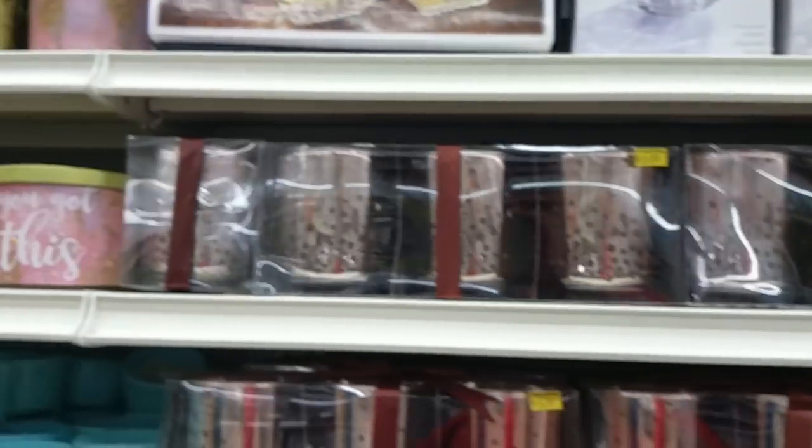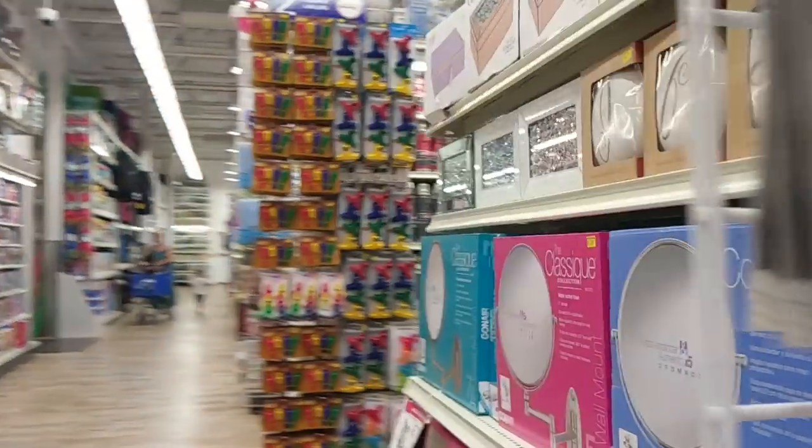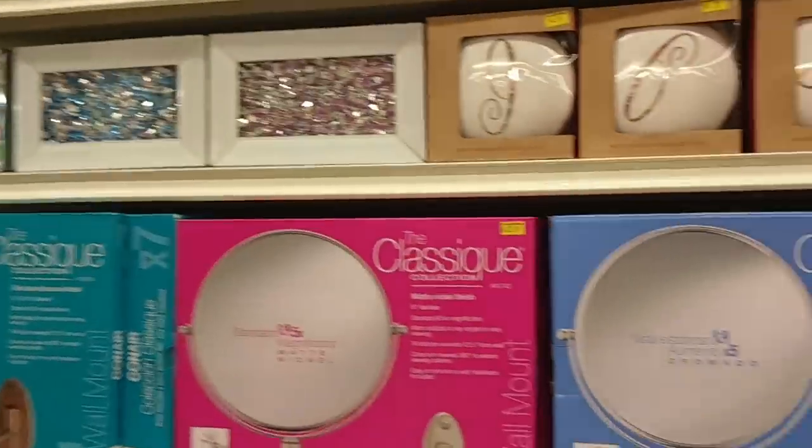Mirrors. Y'all get to see me in that mirror with no makeup on today. Okay. Oh, look at these. How pretty. I hope y'all are enjoying this as much as I am because it's a lot of fun to see all of this bling and everything.